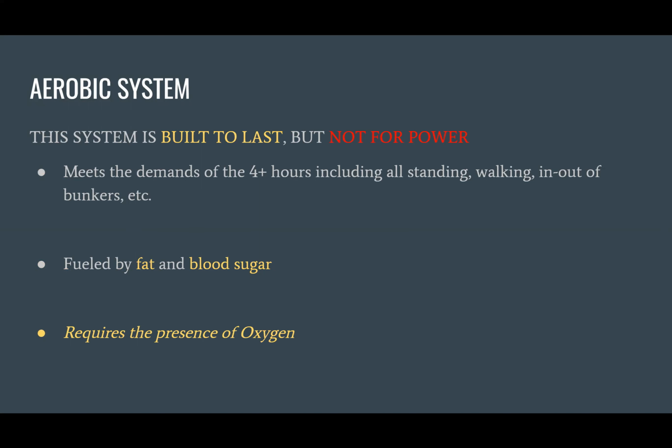So when we look at types of muscle fibers, most people are familiar with type 1 fibers, type 2 fibers. If you're looking at a chicken, type 1 fibers are white meat, type 2 fibers are dark meat. Type 1 fibers are built to last. They're built to sustain. They're not built to generate a lot of power, but they are the first muscle fibers that turn on when we contract a muscle. They're also the last ones that turn off.